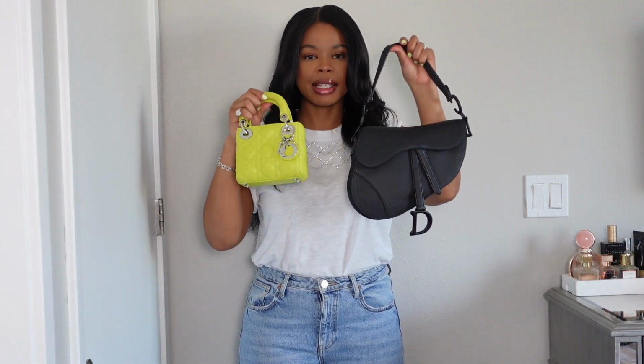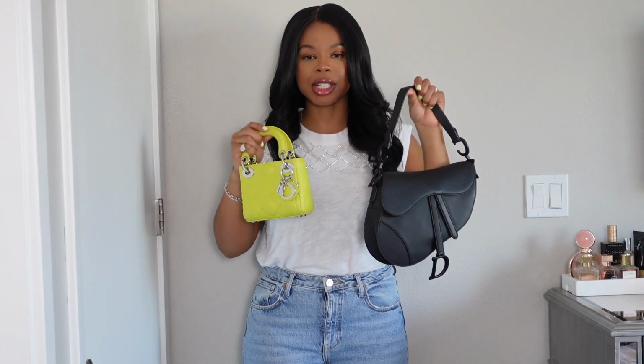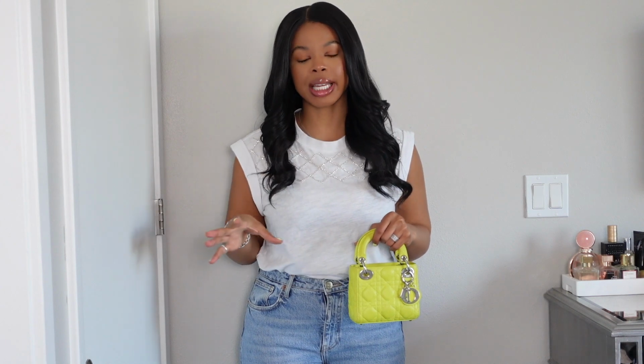You guys can see the size difference in these bags. This one's so much smaller, but it's so much more functional. It fits so much, and it's just easy to carry around and pack. If you guys watch my what's in my bag video, I think you'll be surprised to see how much you can fit into this bag. So I highly recommend a mini Lady Dior, a small Lady Dior.